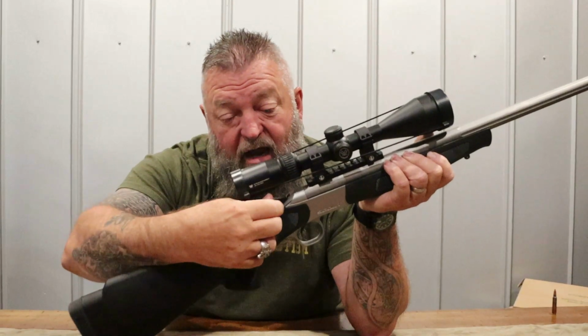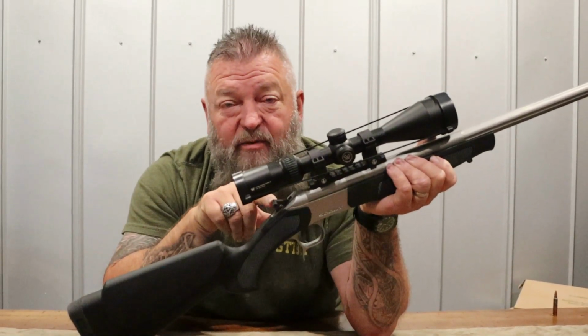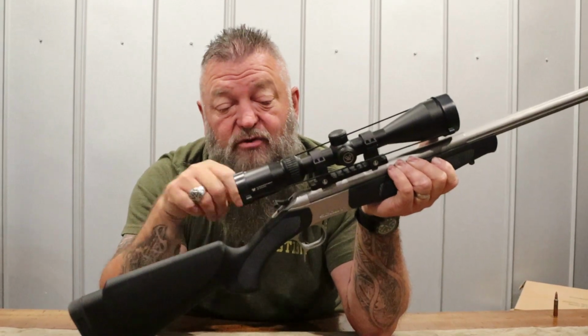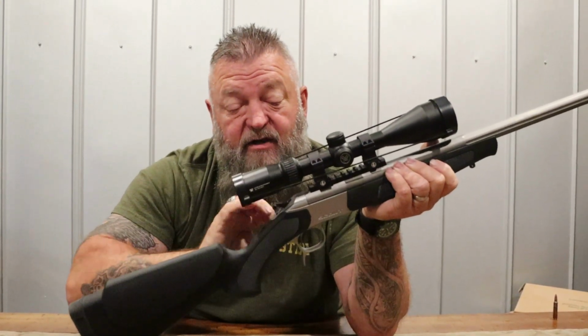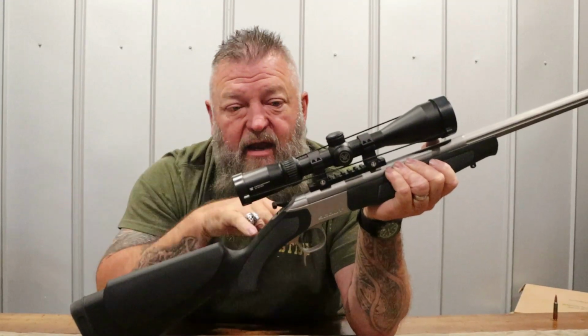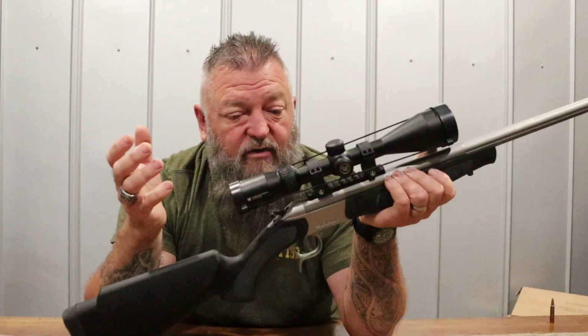Now what I don't like is when you unscrew this and screw it in on the other side, you better put some Loctite in it, because if you don't, you could lose this in the woods, and then you're gonna have trouble getting your hands in there, maybe your pinky, and trying to get this thing cocked and ready to shoot deer or whatever you're hunting.